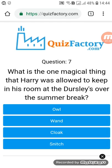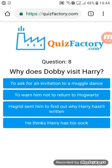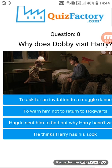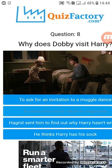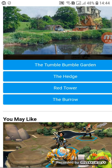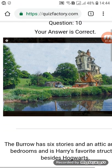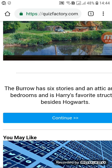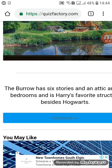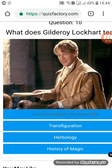And number seven question answer is owl. And number eight question answer is to warn him not to return to Hogwarts. Number nine answer is the Burrow. And the number 10 question answer is Defense Against the Dark Arts.